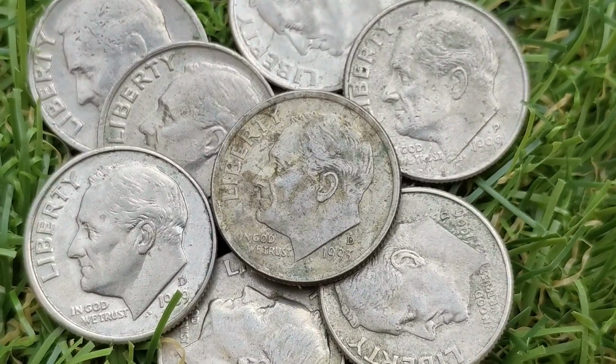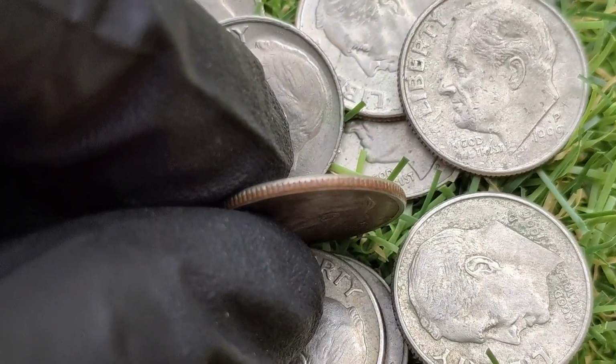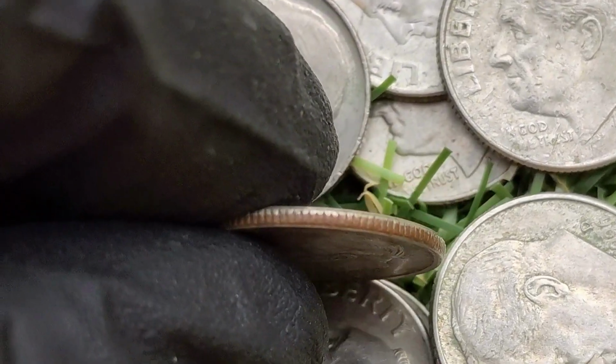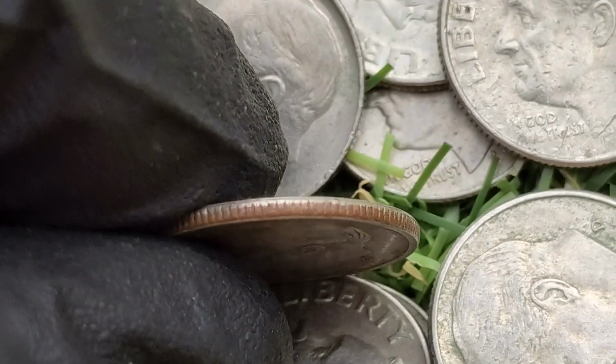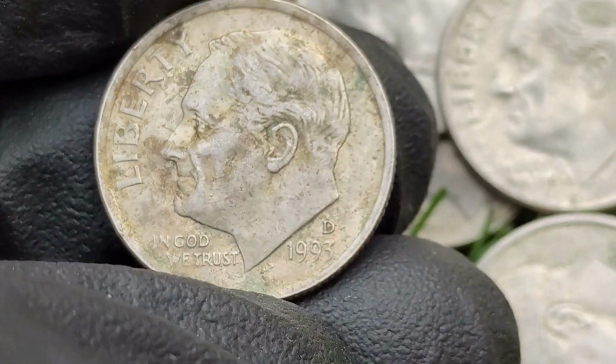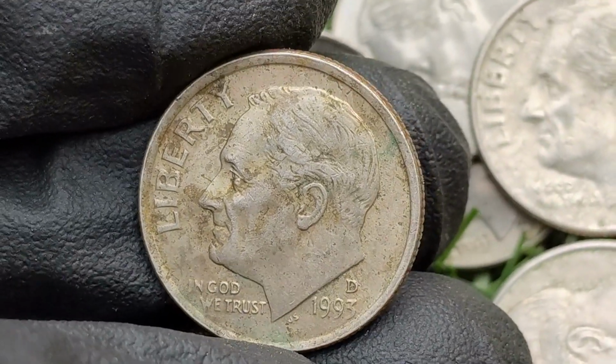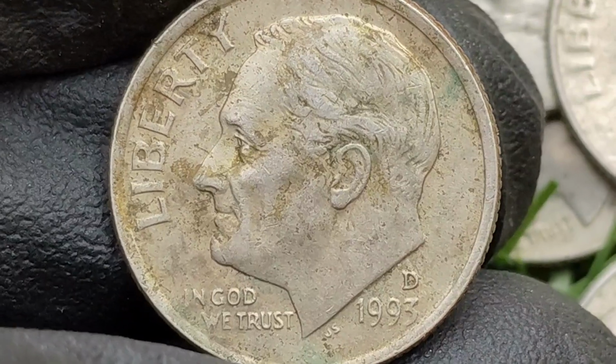Composition, metal content. The 1993 D dime is composed of copper and nickel in a clad structure, with a pure copper core and a copper-nickel outer layer. The Denver Mint produced approximately 673.5 million dimes in 1993. As a result, this coin is quite common in circulation. Value of the 1993 D dime.